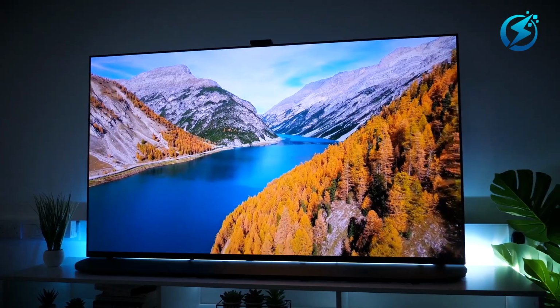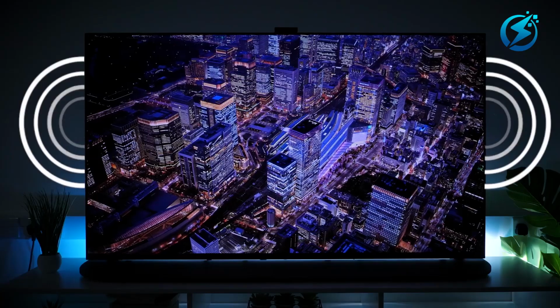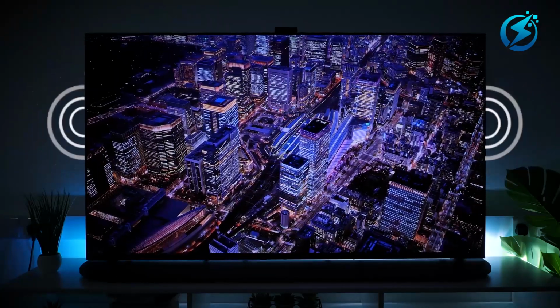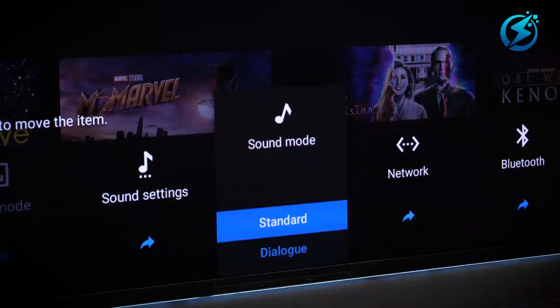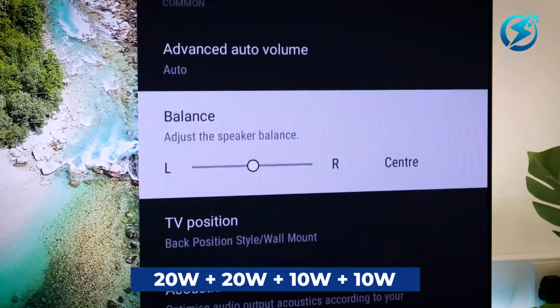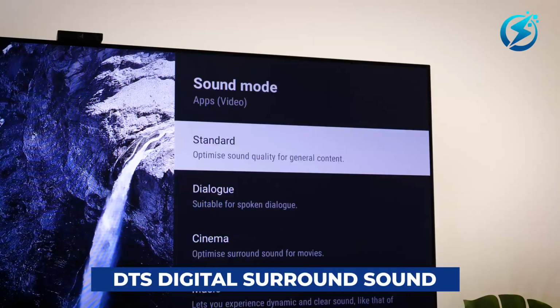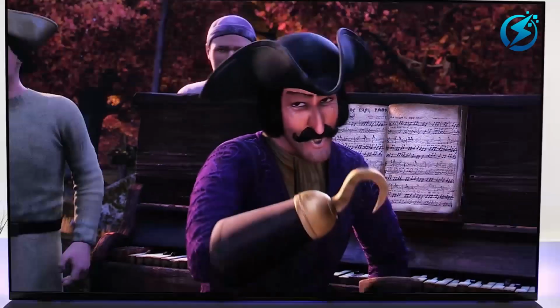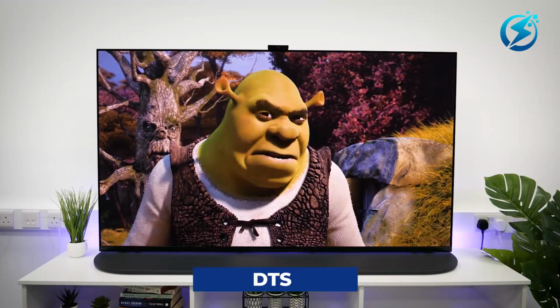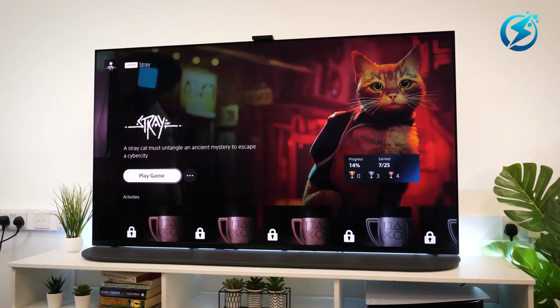In essence, this system uses actuators responsible for moving and controlling the systems at the back panel of the TV that causes the panel to vibrate and produce immersing sounds, giving you a better sense of realism since it will sound as though the audio is coming directly from the screen right in front of you. It has 20 watt plus 20 watt plus 10 watt plus 10 watt of power output, along with Dolby Audio, Dolby Atmos, and DTS digital surround sound. Additionally, the Sony A95K currently supports DTS that can be activated through Dolby Atmos and DTS:X signals through its eARC connector.